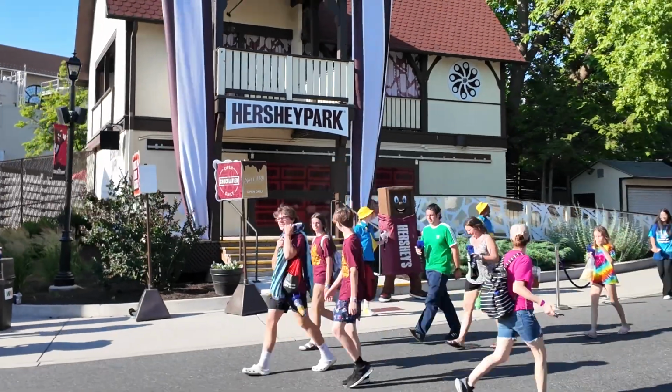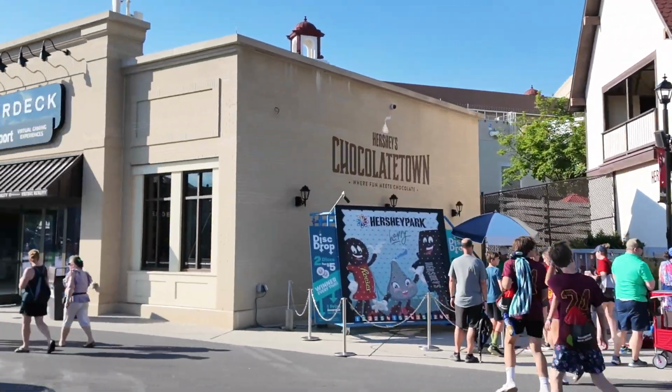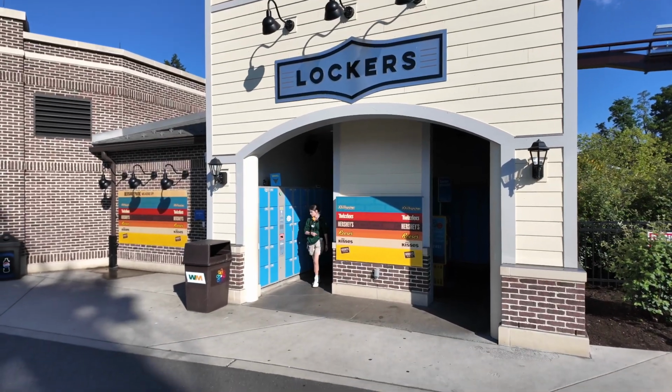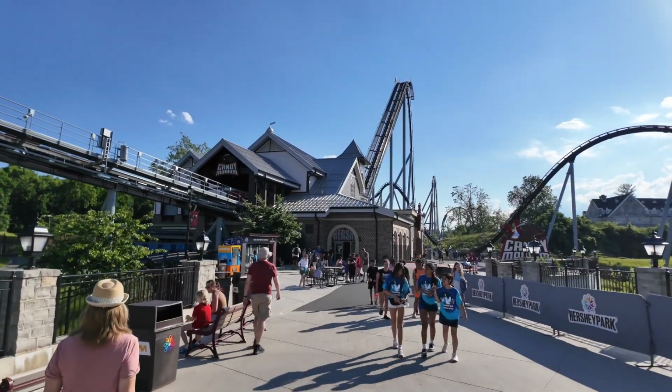They do have lots of characters out here. Oh, we have a friend putting on a performance. Wonderful job, friend. If you do need a locker, it's $18 for the day. Now we are heading to Candymonium.